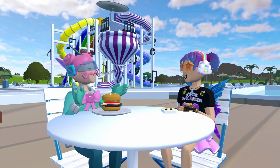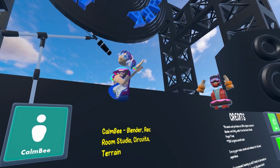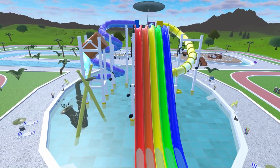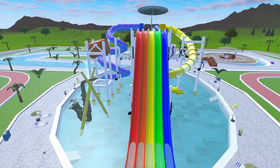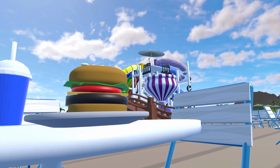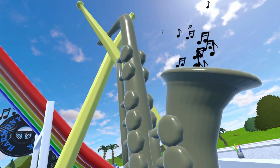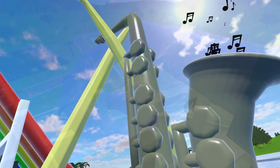Our first question: I want to ask you a little bit about this room. Can you give us a quick rundown? Sure. This was one of the first Rec Room Studio maps that I created. It was for the Rhythm and Rooms contest. I created everything you see here in Blender, and Redbeard, who I'm friends with, helped me with the music and the soundtracks. It was a really fun map, and one of the things I knew I wanted to create when I got Rec Room Studio was a water park. So when the contest came out, it just worked.